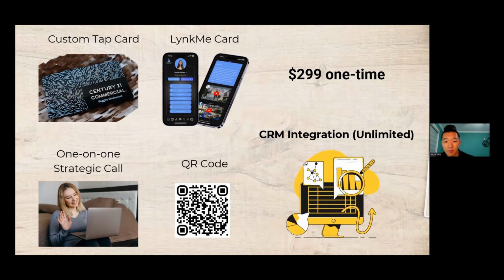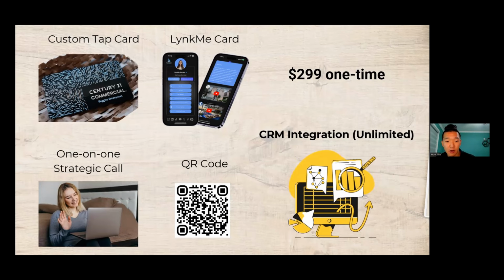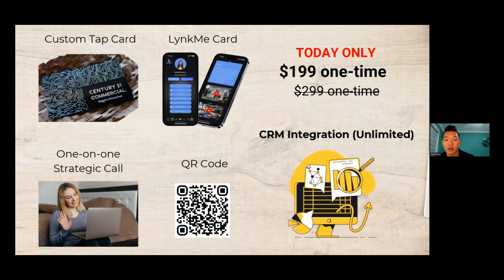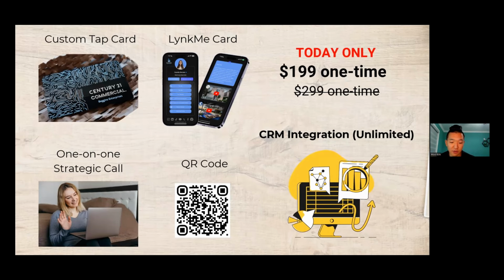So here's what I'm going to do for something special. This is for everybody on this Zoom call only. For those of you who would like to get a card today, I'm going to take $100 off. So I'll give it to you for $199 one time. No junk fee or renewal fee.